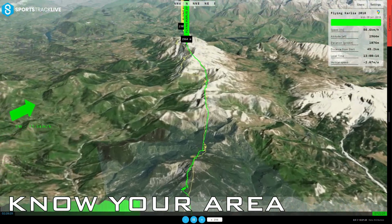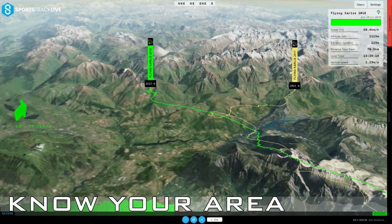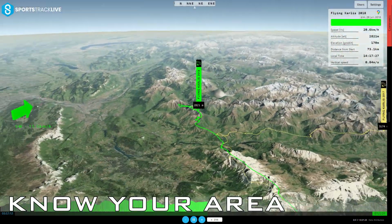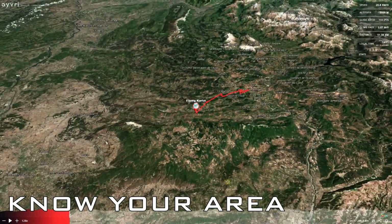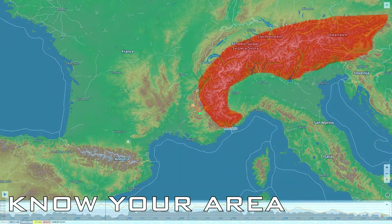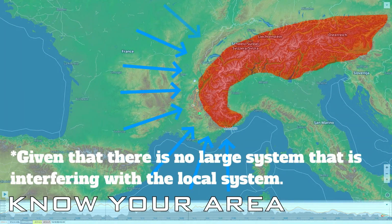The reason these two flights are so different is that I spent a year living and flying with the local pilots. I was researching the area, I was completely obsessed about the weather systems, the global ones, the micro ones, and I'm still learning about the area and improving my understanding of it.